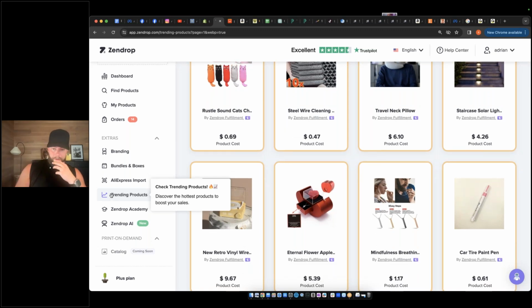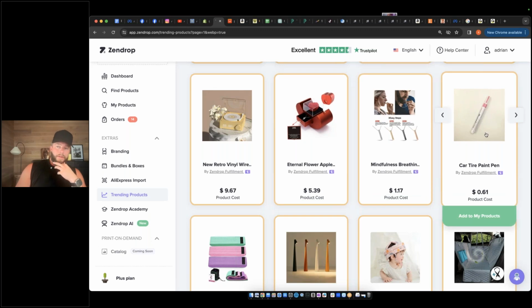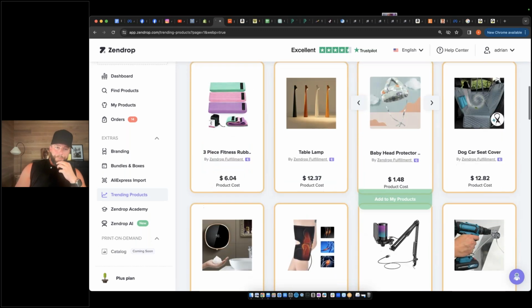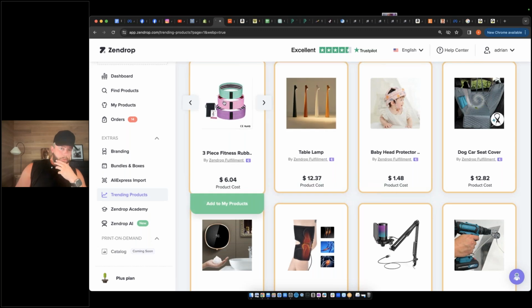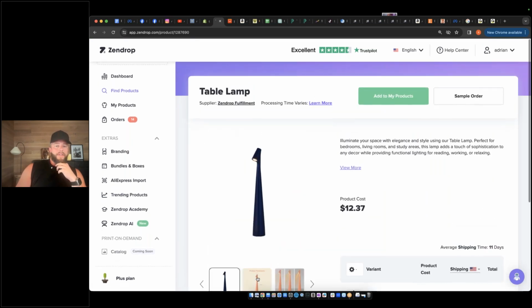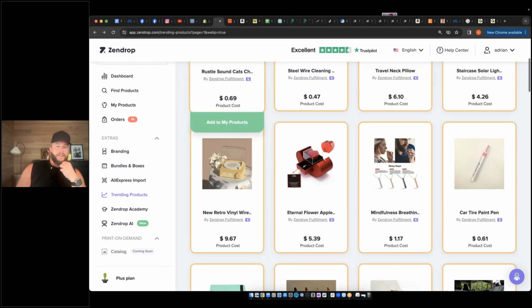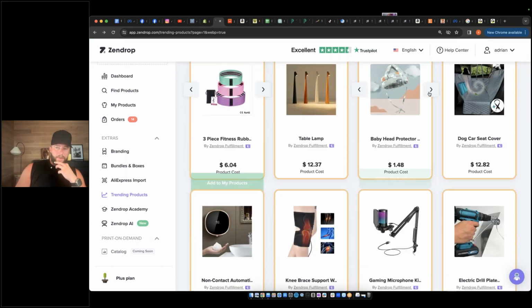Some of the other things, let's look at some of the other things I have here. Car tire paint pen. That's interesting. 3-piece fitness rubber bands. These table lamps, I've seen some ads for these. Very generic though, harder to sell generic items like this. You really need something that's passionate.